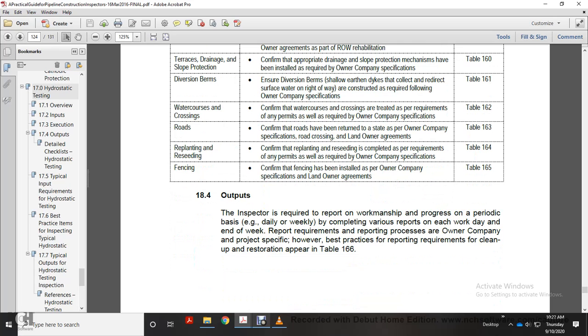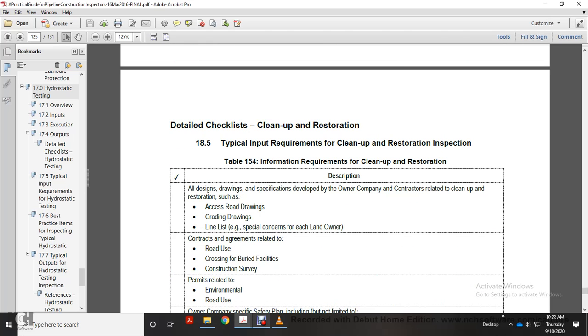Alright, 18.4 Outputs. The inspector is required to report the workmanship progress on a daily and weekly basis, completing various reports each workday and at the end of the week. Report requirements and reporting process follow the owner company project specification. However, the best practice for the reporting requirements for the cleanup and restoration period is in Table 166.